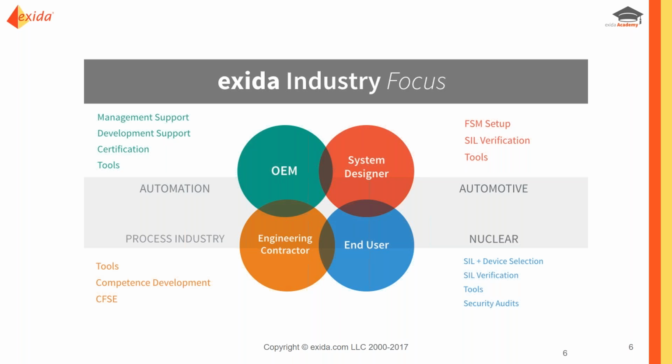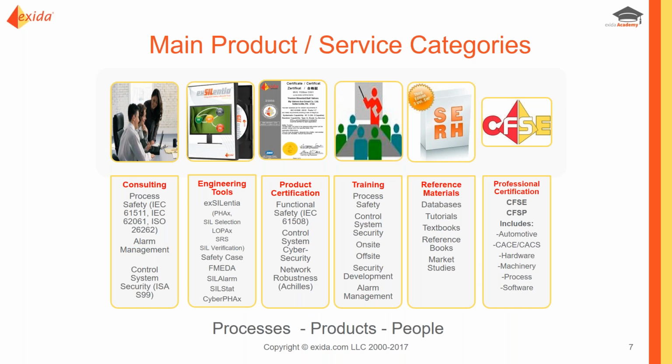Exida is involved with the complete supply chain of functional safety in multiple industry sectors, from the original equipment manufacturers who require the product certification all the way to the end users that use that product. Exida provides software tools, training, consulting, and procedures related to functional safety, security, and reliability. As you see here in front of you, we have a suite of products and services, whether it be consulting in 61511, which is for the end users, 62061 for machinery, and 26262 for automotive.